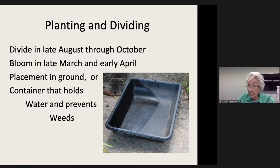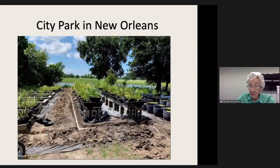Now you plant them in soil, and it keeps the water that's on it.